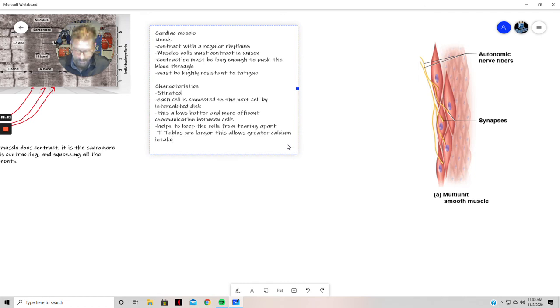And two more. And this is a huge deal. And I loved in A&P2 talking about this process, but it contains its own pacemaker. And that's huge, because what that means is that not only is it involuntary, but it's ultra involuntary, because involuntary by definition means that your brain takes care of it and you don't have to focus on it, think about it. You don't have to say heartbeat, heartbeat.